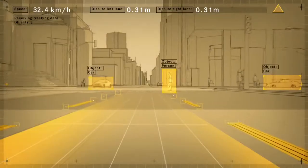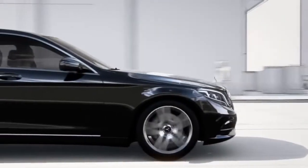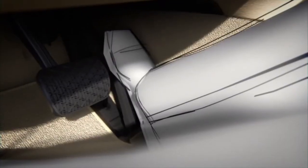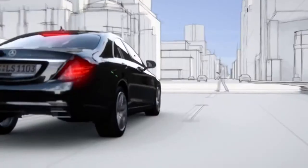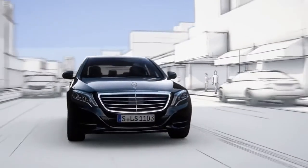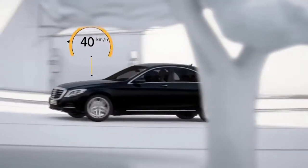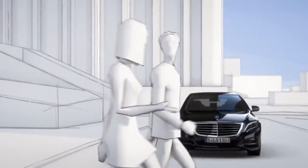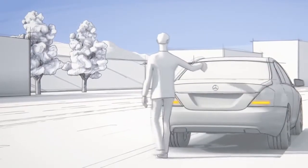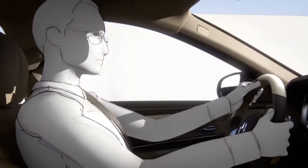If the driver brakes, Brake Assist Plus ensures that the optimal brake pressure is applied, even if the pedal has been pressed too lightly. In critical situations, if the driver does not take action, autonomous braking may take place as necessary. The Pre-Safe brake with pedestrian recognition can prevent collisions with people at speeds of over 50 kilometers per hour. Moreover, the severity of an accident can be reduced significantly at up to 72 kilometers per hour.